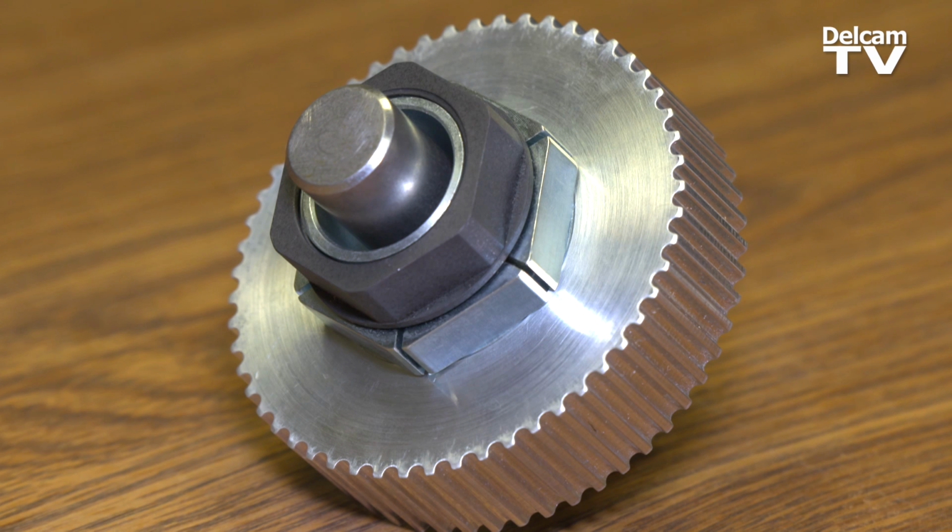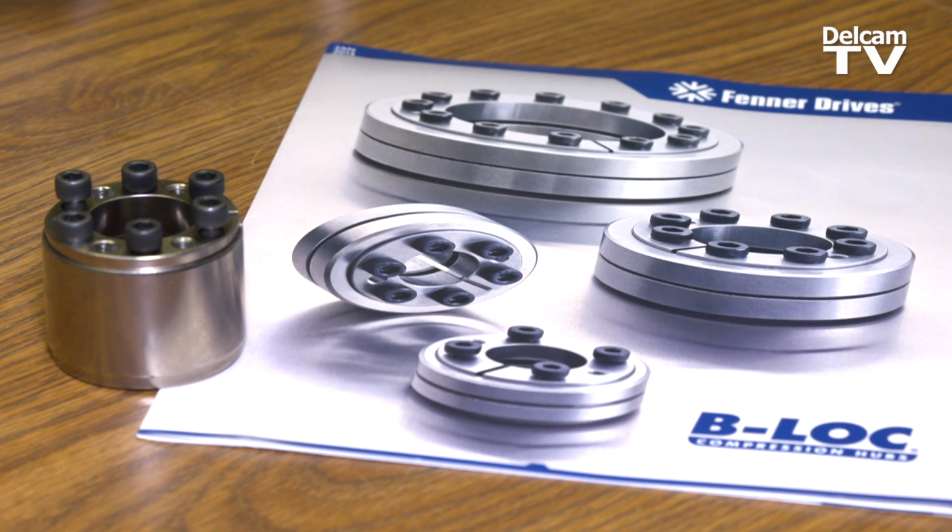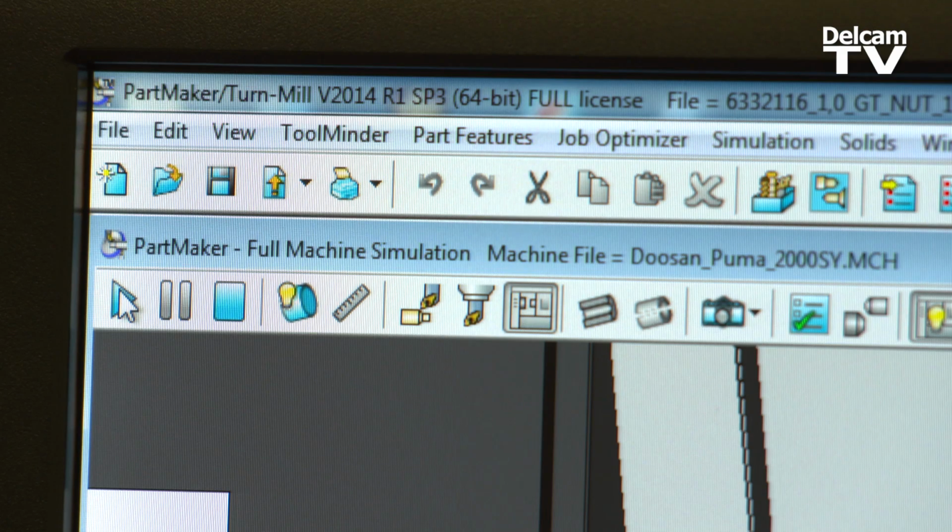We make power transmission components, specifically keyless bushings. One of the pleasant surprises that we had is that we didn't have to jump through hoops to get the software to do what we wanted to do. We knew how we wanted to make our parts, and we were able to have PartMaker allow us to still make our parts the way we wanted to.